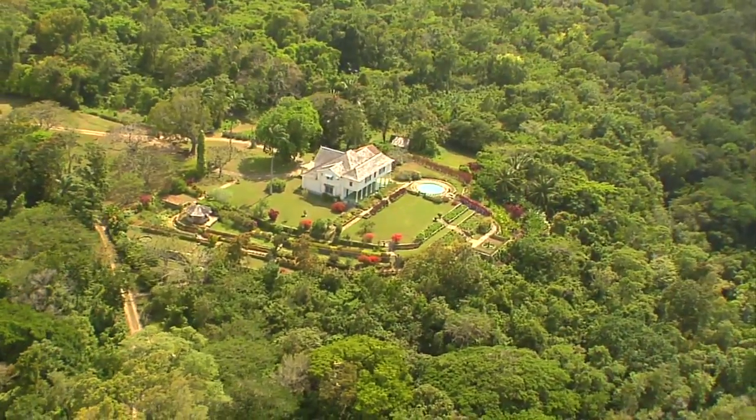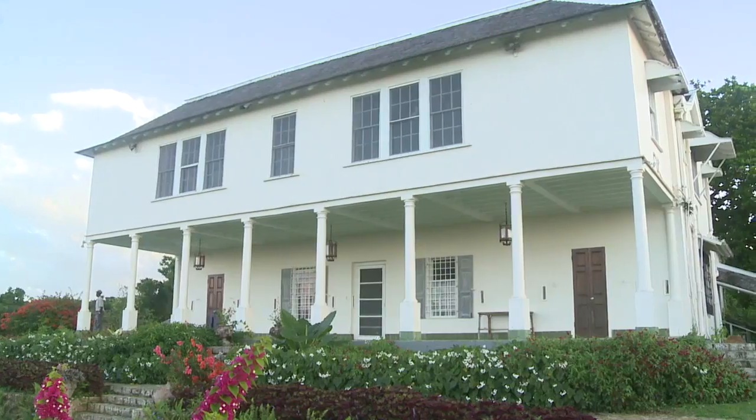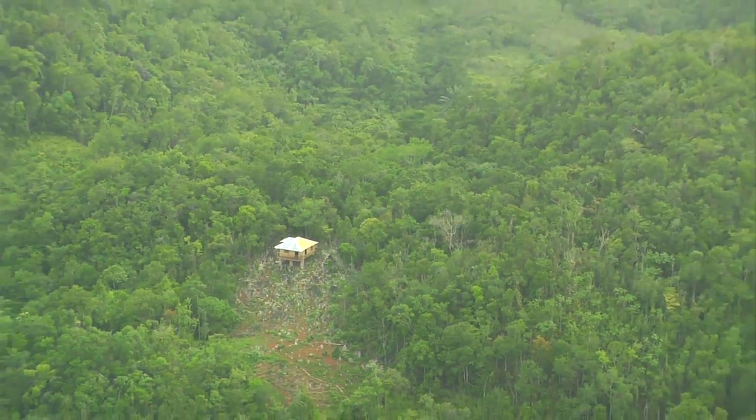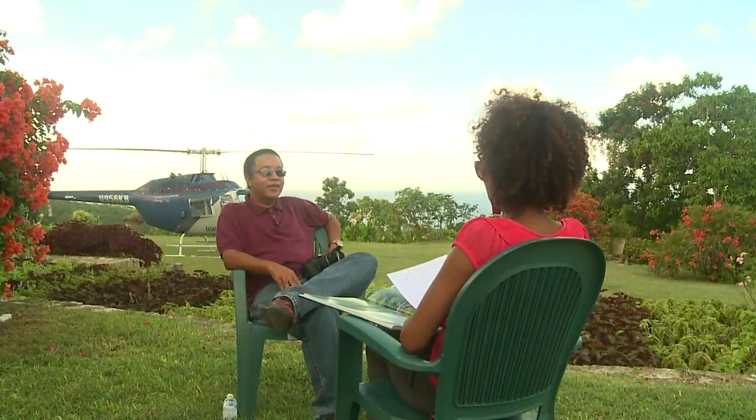Well, I'm just looking through the book at all the pictures, and actually there's a great shot here of Prospect Great House, and that's actually where we are now. Prospect were very kind to allow us to use their property. Well, Robert, honestly, it's been a pleasure talking to you about your book. I can only imagine the feeling of being up in the air and seeing what you see. I'm in love with Jamaica all over again.